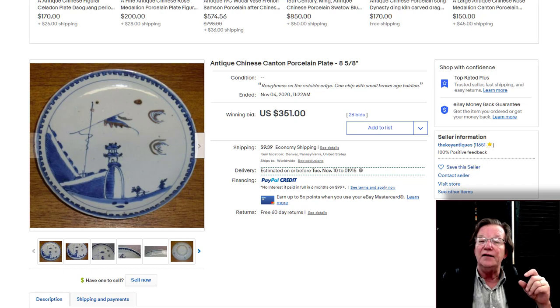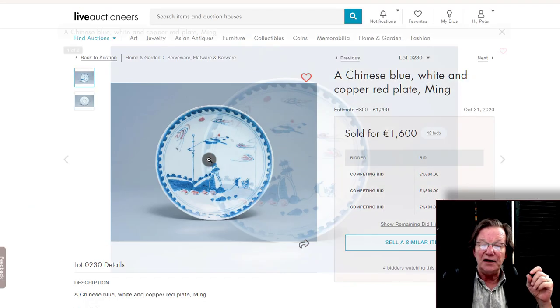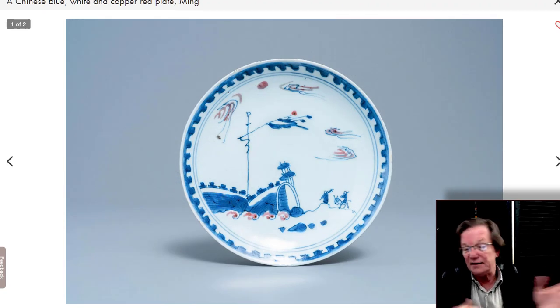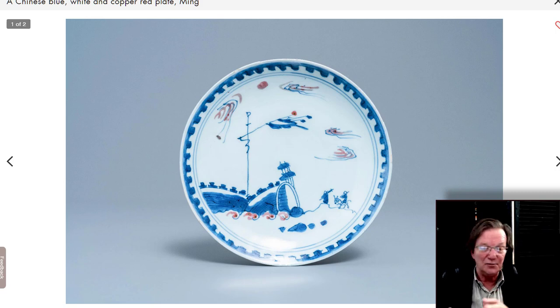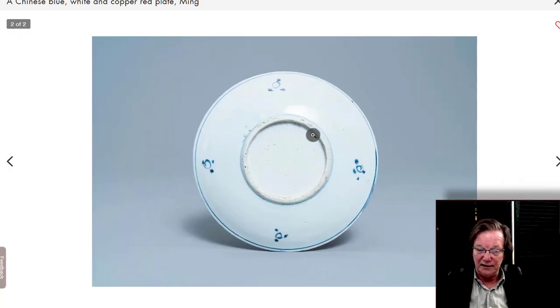All right, and then Rob Michaels had one earlier this week that appeared to be pretty much perfect. Identical pattern, more brightly lit than the other one. The photography on one was a little bit dark, and the photograph here is a little bright. But this is a good photograph that really shows the details. And this was a nice one, and as I said, it didn't have any chips or nicks out of it. And the base, the foot rim was a little more tidily cleaned up than the other. The other one was a little crude.